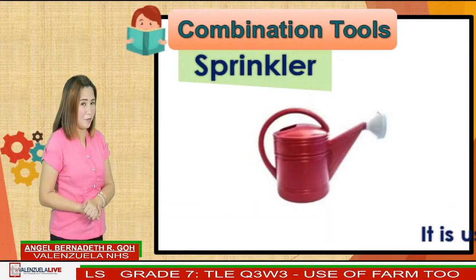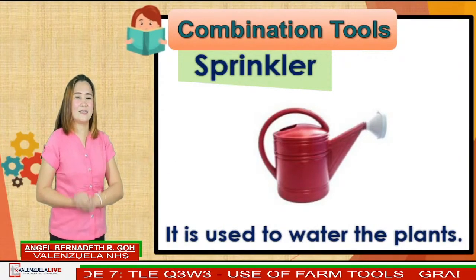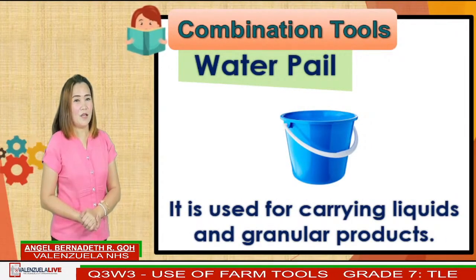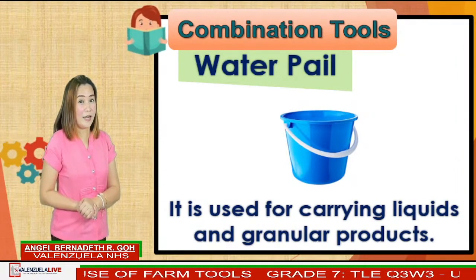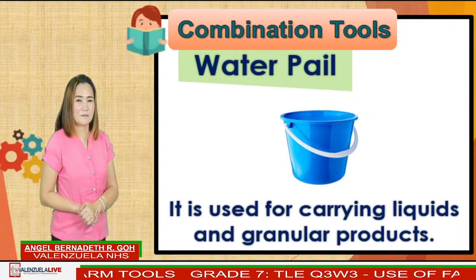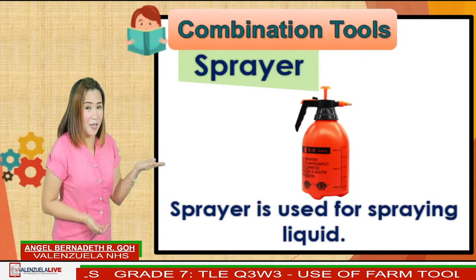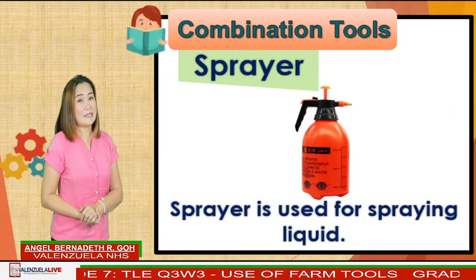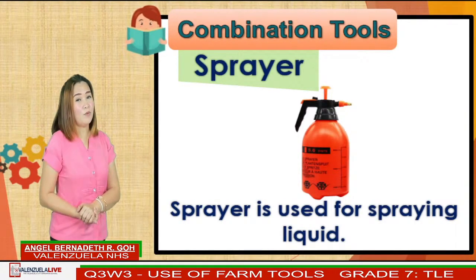Next, sprinkler. It is used to water the plants. Another, water pail. Water pail is an open top container used for carrying liquids and granular products. Another we have here, sprayer. It is used for spraying liquid. It can be used to spray insecticides, herbicides, pesticides, or water on a farm.